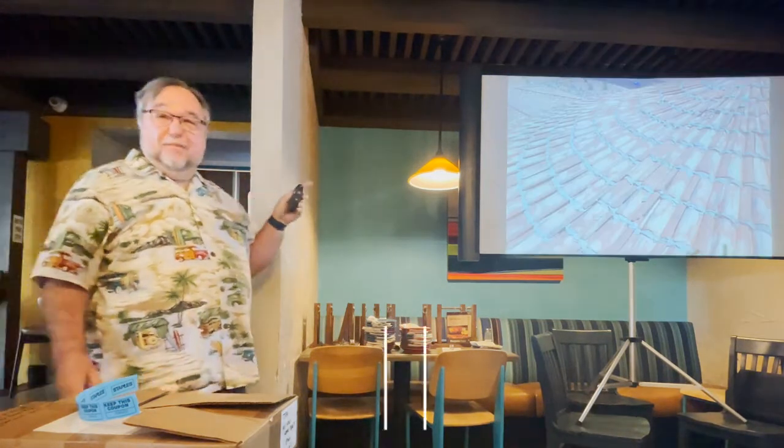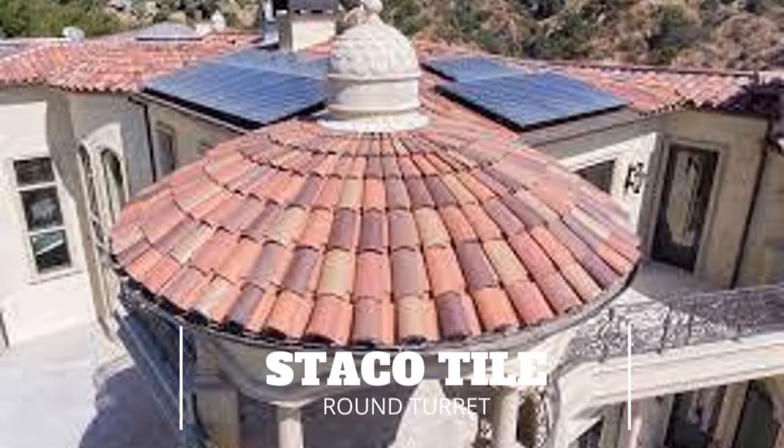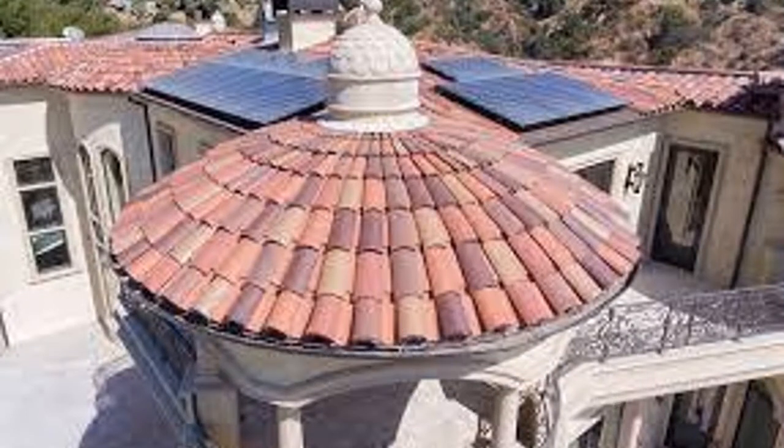This is Steveko, and this is a round turret, and I hate round turrets. They're asking you to put a square peg in a round hole. But if you see one of these, there should be an upgraded underlayment below it. There should be at least a granular surface underlayment, because at this point it's considered decoration. It's not considered a roof.